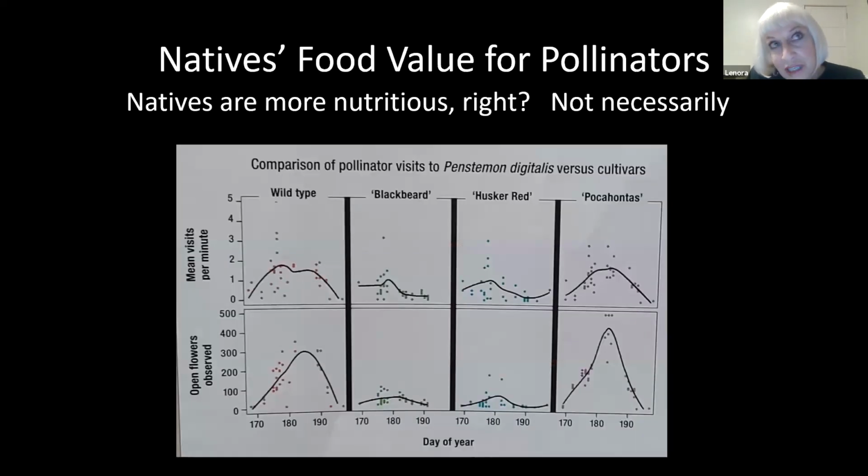So here is really some interesting research. I think people just automatically assumed that the species plants, because they evolved with the pollinators, would have more nutritional value for the pollinators. And that is turning out not to be true. Now, sometimes it is. It's just, you can't just make these broad statements. And so this, for instance, is Penstemon digitalis, which is, of course, a native, and they're calling it wild type. This is research that was done at the Mount Cuba Center in Delaware. And so then they also looked at 3 of the cultivars. They looked at Blackbeard, Husker Red, and Pocahontas.